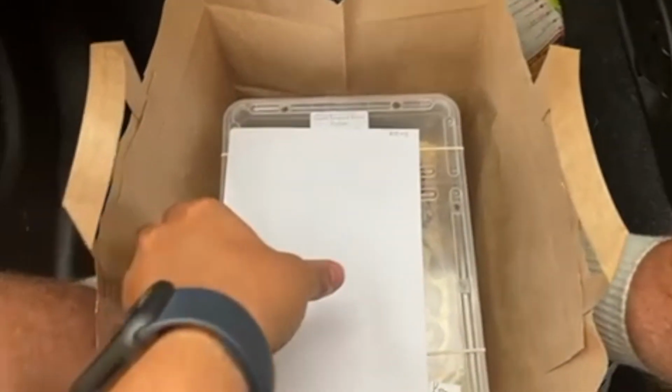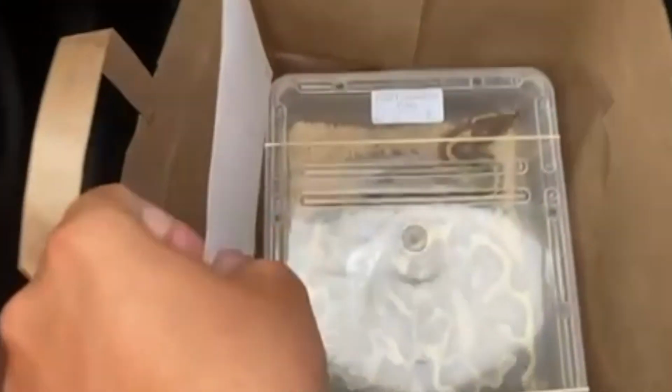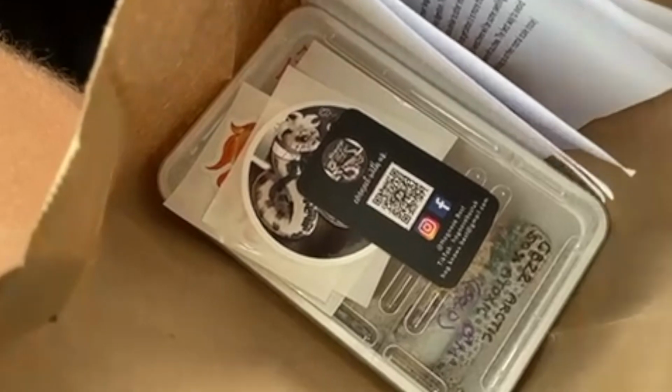But that also wasn't the only snake we actually left with. So I'll show you a little video here now of us driving back and what we've got in the car. We'll show you a little clip, like I say, driving back, what we've got in the car, and actually we picked up a little western hognose snake.